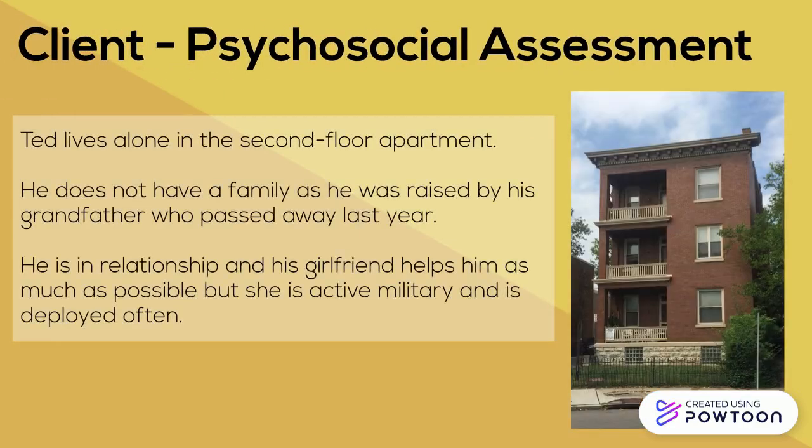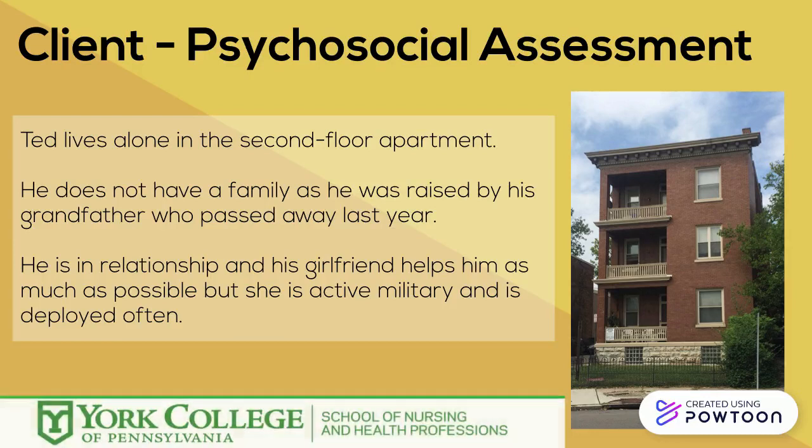Ted lives alone in a second-floor apartment. He does not have family, as he was raised by his grandfather, who passed away last year. He is in a relationship and his girlfriend helps as much as she can, but she is active in the military and is deployed often.